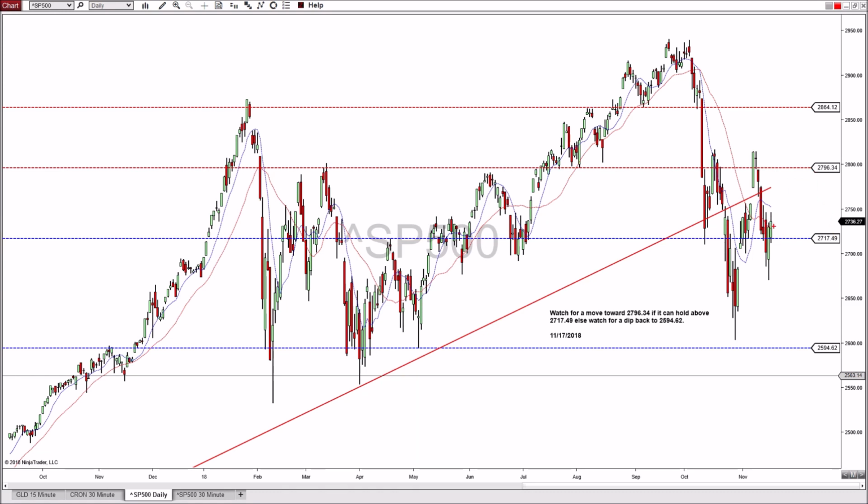Or the other one is that it just hovers here, does a back test and fails. Then we're looking at it coming back down to 2594. Then all of a sudden you have a baseline here, and maybe people will be talking about this head and shoulder pattern. Now going back to this upside, a lot of people are already looking at this as an inverted head and shoulder pattern.